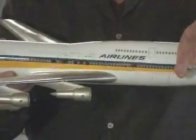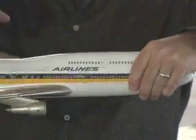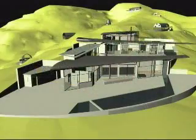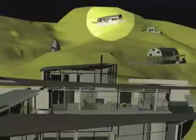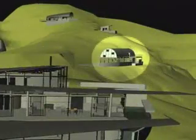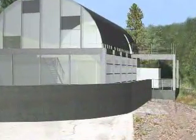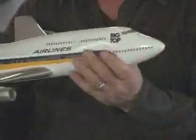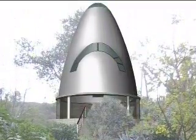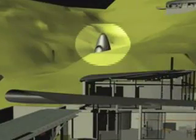Now, we determined that we can cut this piece here to here, and we'd have a 60-foot long section, and we would use that as a guest house. And then another section from here to here as an art studio. And then cut this section of the whole nose cone, which we turned on edge with the cockpit as a skylight, and that is a meditation pavilion.